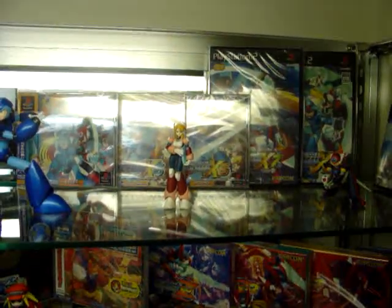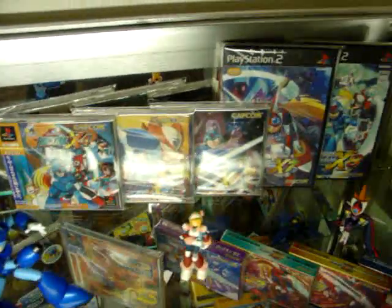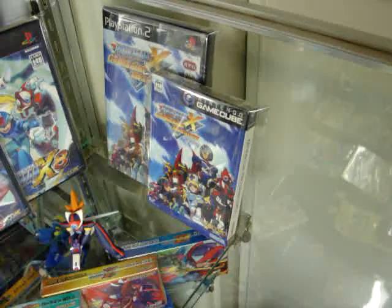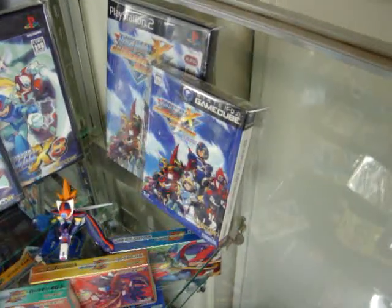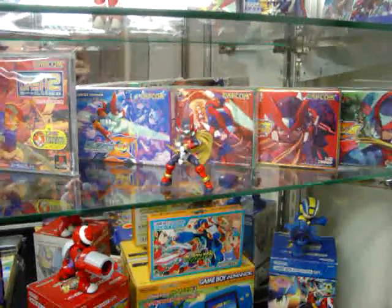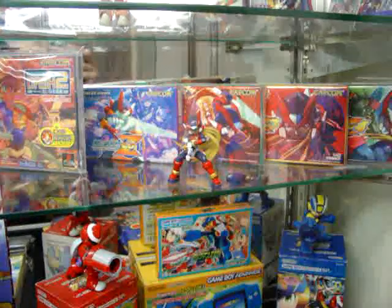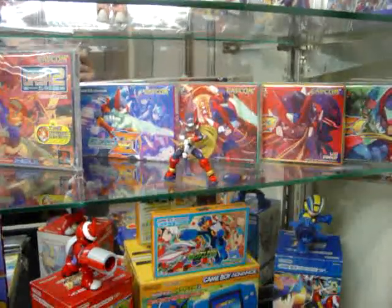Let's finish out the top row games. So we've got X4, X5, and X6 for PS1, and then X7, X8, Command Mission for PS2, and GameCube X Command Mission. And down here we've got Zero from the Bandai Super Modeling Soul series of figures.